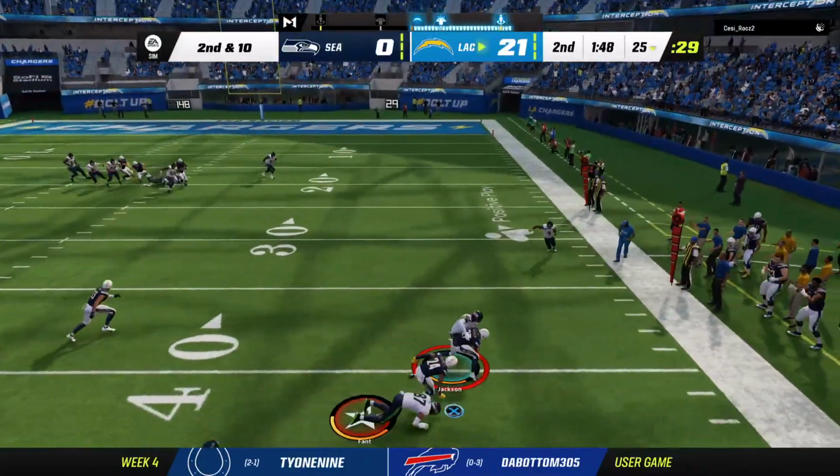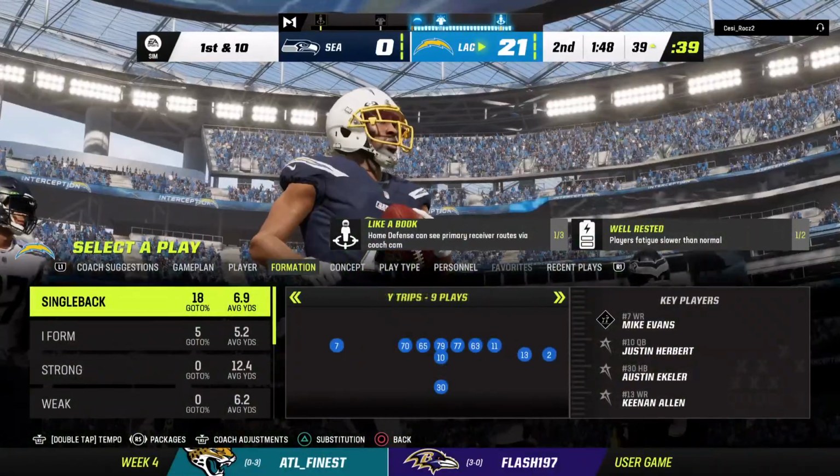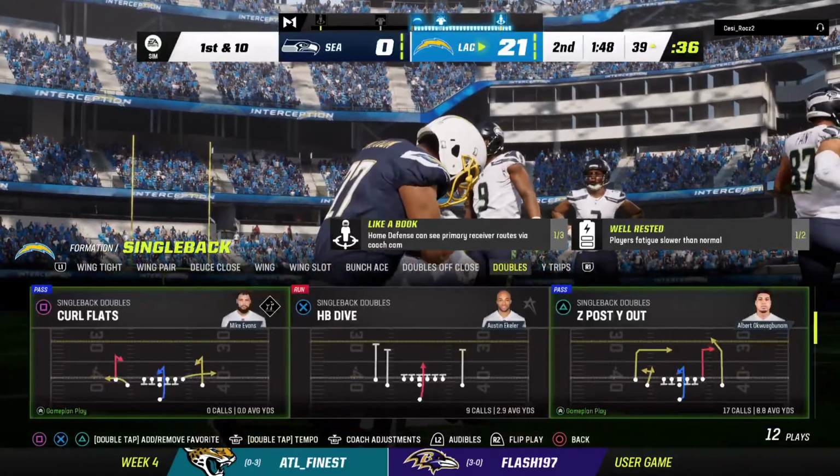Into a sea of defenders and intercepted. Picked up by J.C. Jackson. And the Chargers are going to take possession of the football.